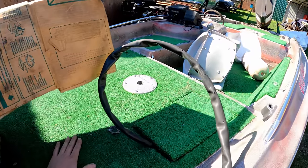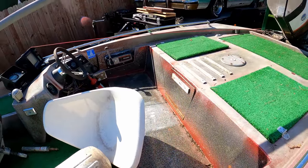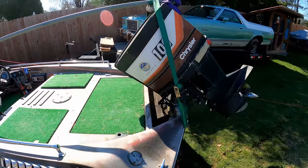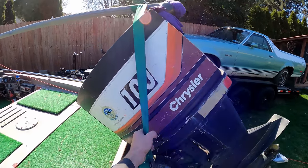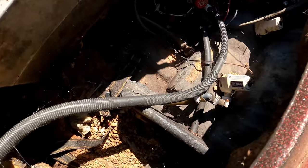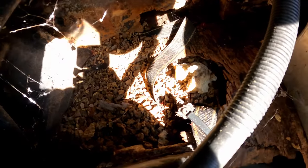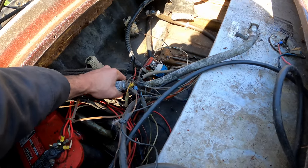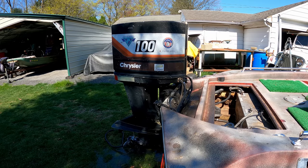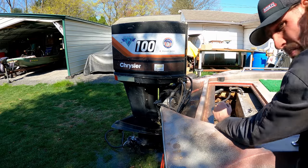Oh yes, she stayed nice and dry. No evidence of mice so far, getting in there, because that was a nice dry home for them. The old Chrysler 100 horse, looking fresh as can be. We're drying the bilge. That's from the last mice that lived in here. Hopefully, anyway. Jump pack action on there.